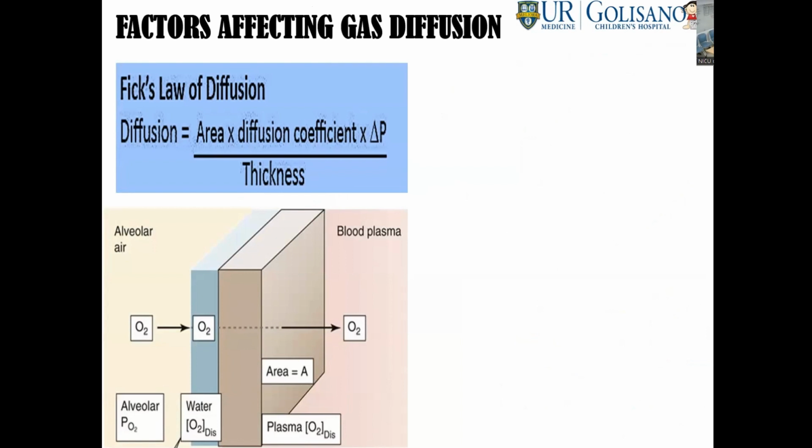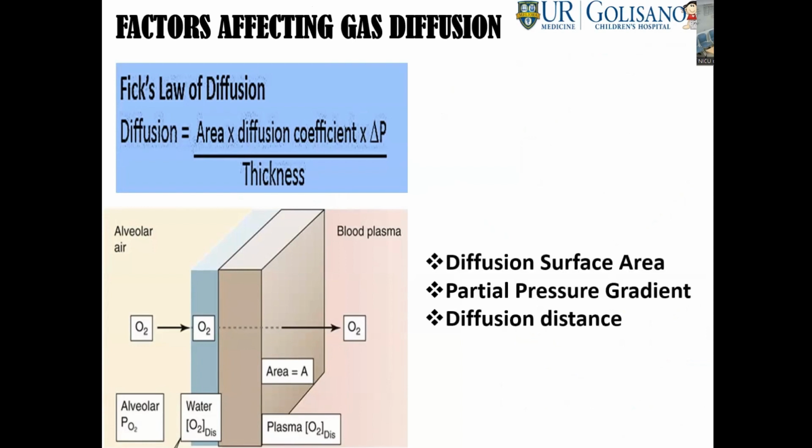There are other factors that affect diffusion of gas in the alveolar capillary membrane. It is affected by surface area, and surface area can be reduced by atelectasis or immature lung or the new BPD. It's affected by pressure gradient. We talked about the pressure gradient that drives oxygen to the alveoli and CO2 out of the alveoli. Another thing that's important is the diffusion distance. Diffusion distance in gas exchange can be increased by interstitial edema in a premature lung, and it can be increased by pneumonia and pulmonary edema, that they thicken the membrane, so there's a longer distance for diffusion.